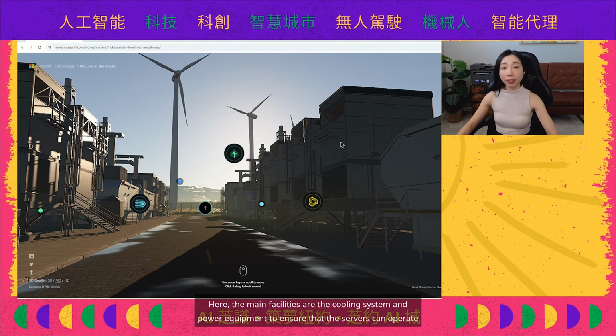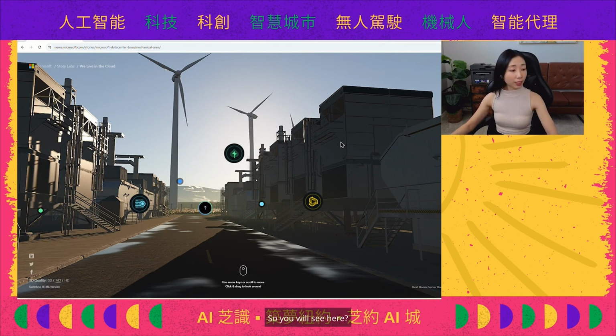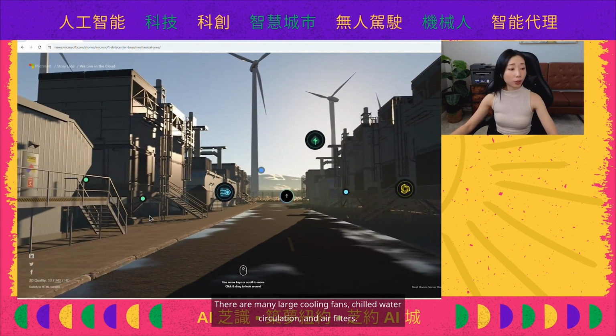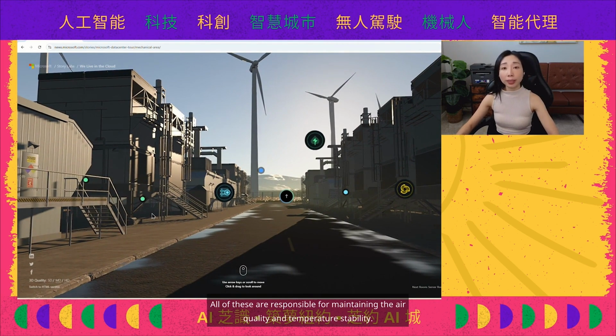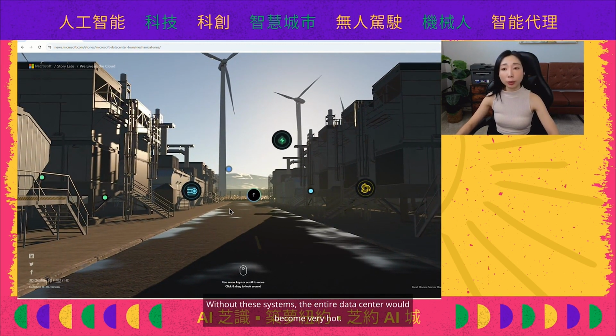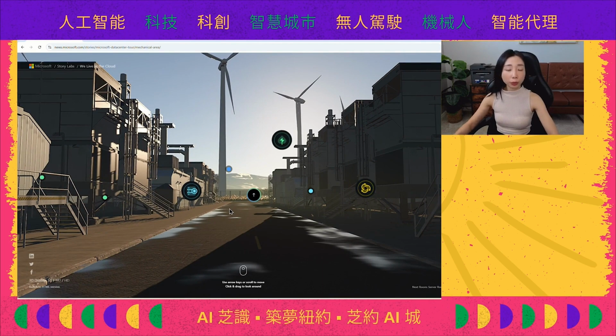Here, the main facilities are the cooling system and power equipment to ensure that the servers can operate at the optimal temperature. So you will see here, there are many large cooling fans, chilled water circulation, and air filters. All of these are responsible for maintaining the air quality and temperature stability. Without these systems, the entire data center would become very hot.